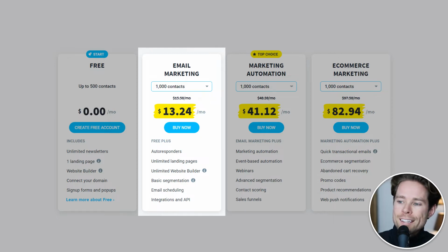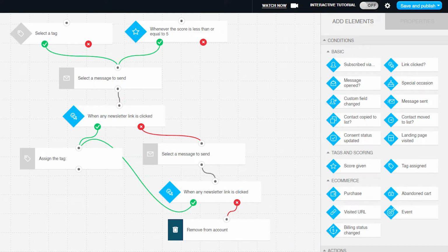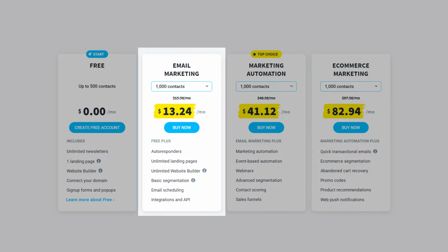So the reason isn't that it's not the cheapest tool, it just lacks essential email marketing features like marketing automation and e-commerce features. But if you are in no need of marketing automation and e-commerce features, you might think differently.